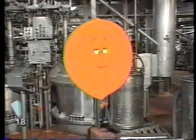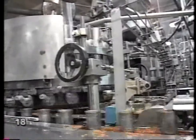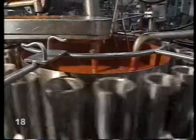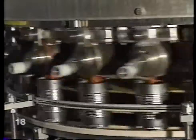5 or 10 of these kettles are all cooking at the same time. This is the life. Smells good, doesn't it? When the soup is cooked, it's brought to the cannery. And here's the machine that fills the cans. Looks like a big soup bowl to me. That's what it is. As the cans go round the outside, they're filled to the top.